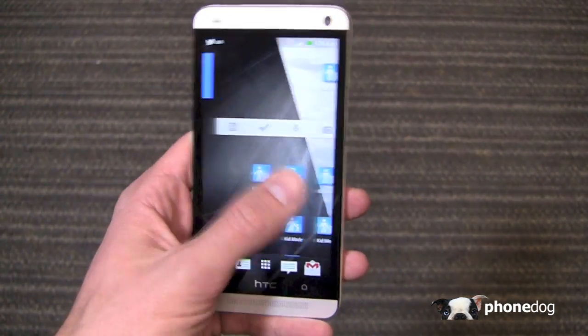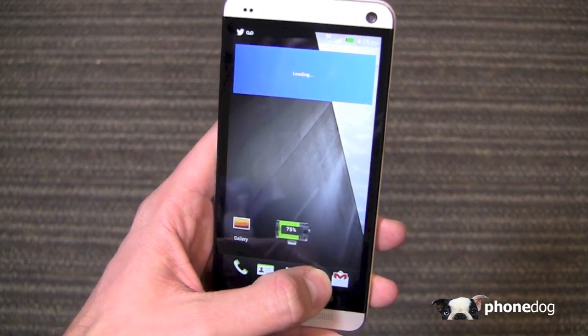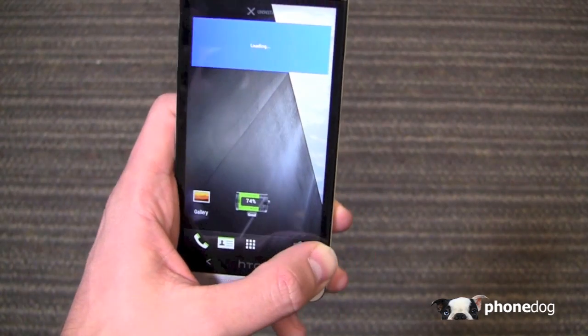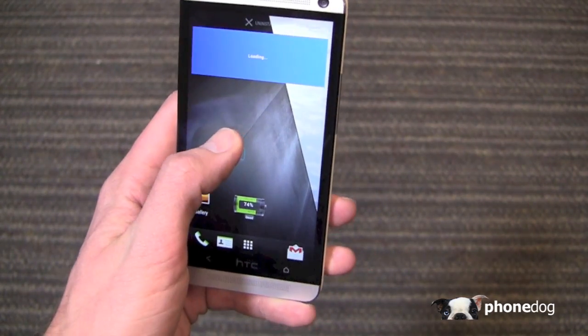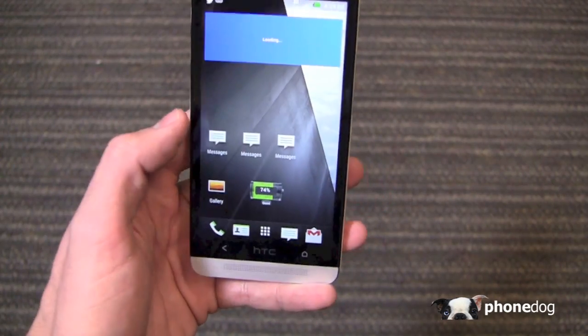And one of those things that kind of gets to me is this, for example. So you've got your applications down here in the bottom. For example, let's say I want to move messaging out. Well, obviously I can move them around like this, as you can see, and do folders or move them back and forth. But when I want to take it out like that, for example, it just duplicates the icon every single time. And I'm thinking, what in the world?